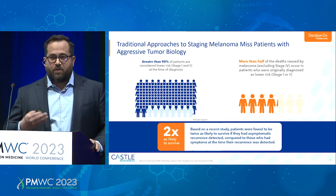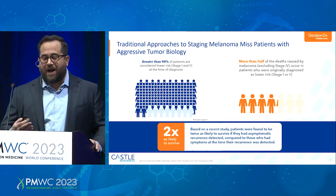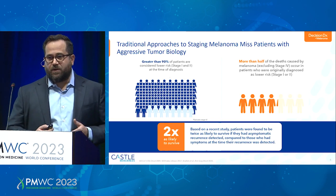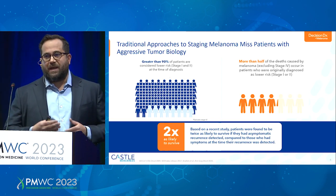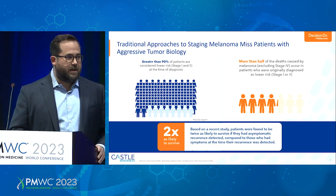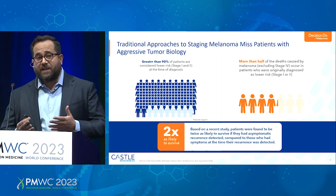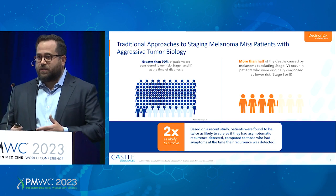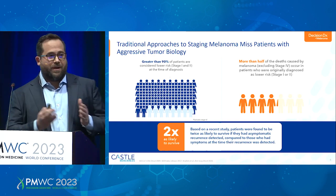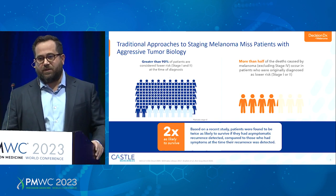state. So concerning pigmented lesions are a common reason why people present to the dermatologist, and most patients who are diagnosed with cutaneous melanoma actually present at the time of diagnosis with early stage disease, stage 1 and stage 2 cancer. However, if you look at who actually dies from melanoma, excluding patients who present with metastatic disease, most of the deaths occur in patients who were initially presenting with stage 1 and 2 disease.